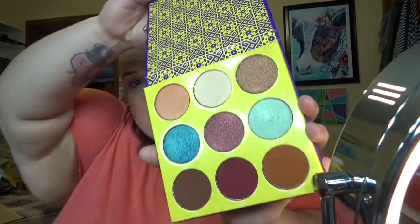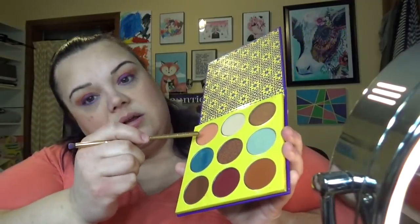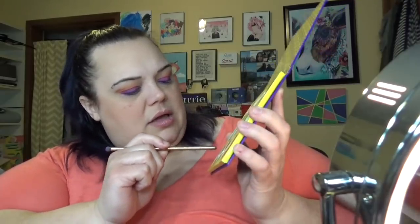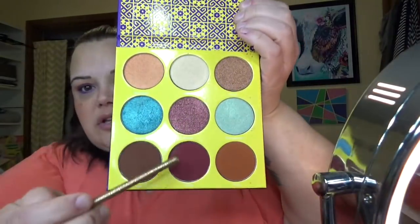Like I said, I did a similar look with the Juvia's Place Saharan 2 palette yesterday. I used this color, Marrakesh, Zora, and then Berber. So Marrakesh, Zora, and Berber, and it was gorgeous. I loved it. It was such a pretty look.